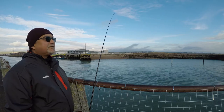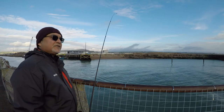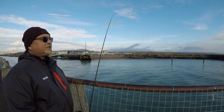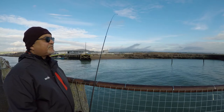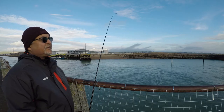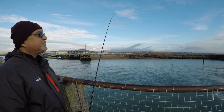But yeah, I swear by the low tide mark. This is a low tide mark rather than a high tide mark for quality fishing. And I'm pretty sure everyone else's experience of the mark is different. That's just what I've experienced.